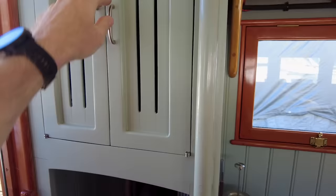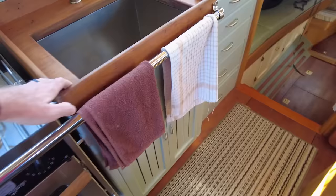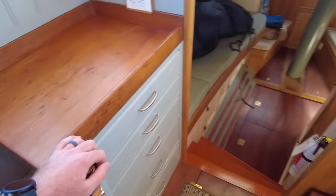Some storage. Gimbaled stove. Sink. Look at this countertop. Beautiful. I love the color of the cabinets as well, that green. Design-wise, stylistic-wise, this boat is just expert level all the way around.